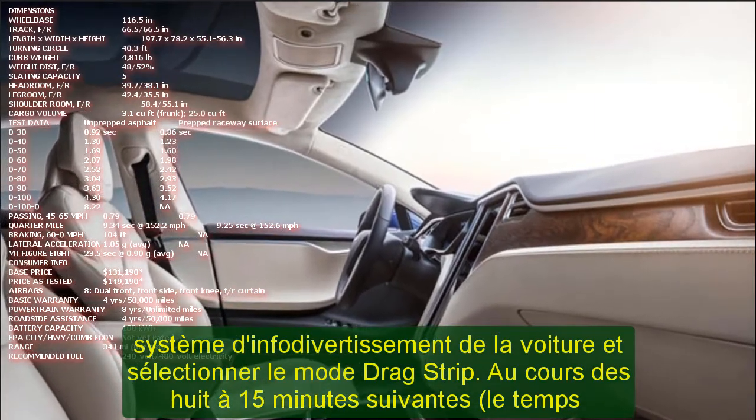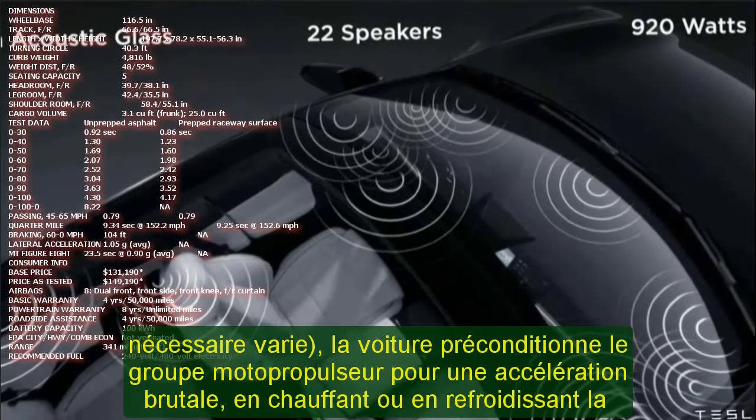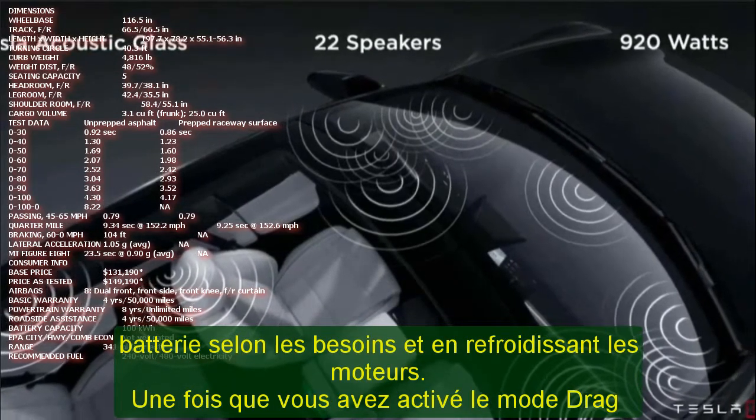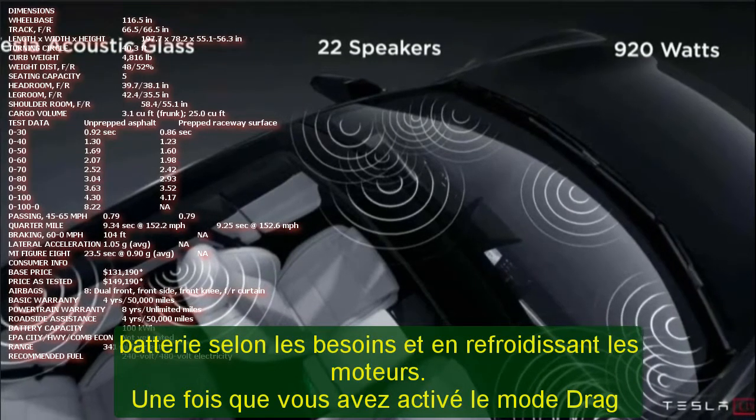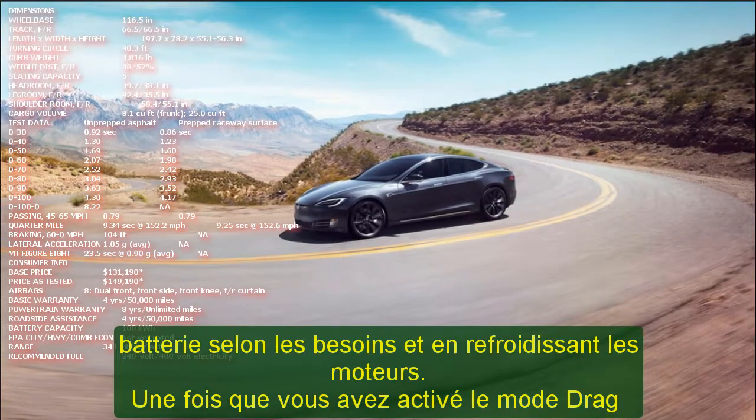Without a friendly dragstrip Christmas tree operator, you're likely to still be standing at the staging line when the lights turn green. Remember, the car needs nearly 10 seconds just to get into its cheetah stance. How quick is the Model S Plaid, really?